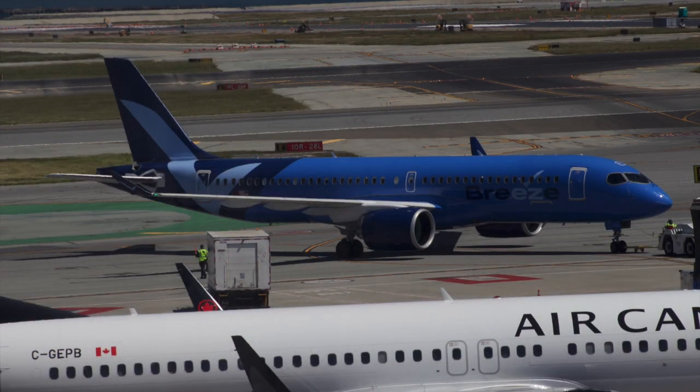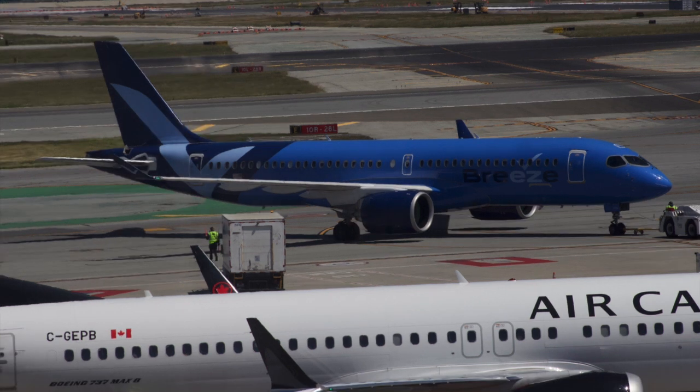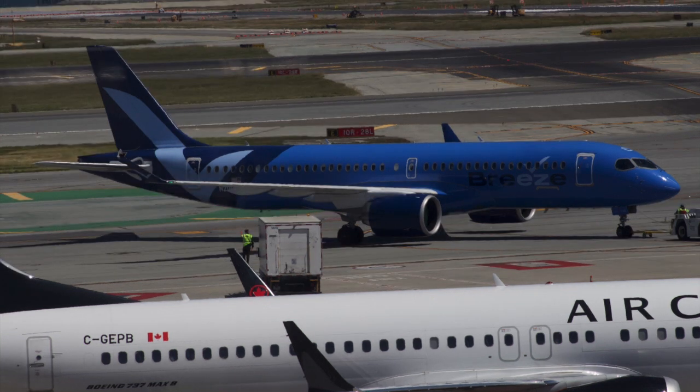Alright, next up we have this Breeze Airways Airbus A220-300 that just pushed back out of its gate, and she's going to be heading out to Richmond in Virginia as flight MXY 117, and this aircraft is registered N206BZ. Ironically enough, I did see this registration on that exact flight number back in like August 2022, so quite surprised to see this registration again on that same flight route. And yeah, here she is pushing back.